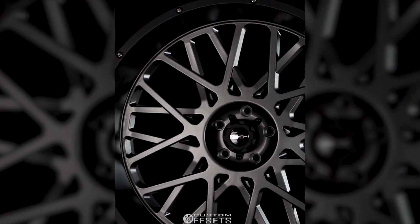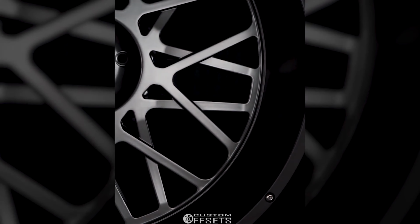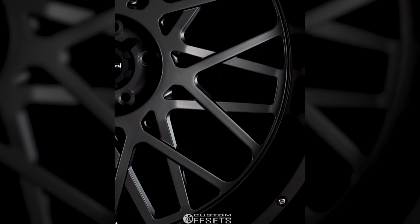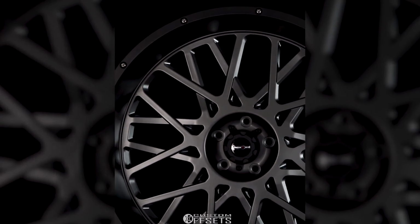Next up, we have the Vision Rocker in their gray black finish. This one's kind of cheating since it's mostly black, but technically it's not, so that works, right? The Rocker's a multi-spoke, split-spoke style wheel. Try saying that five times fast. With the spokes all overlapping each other.